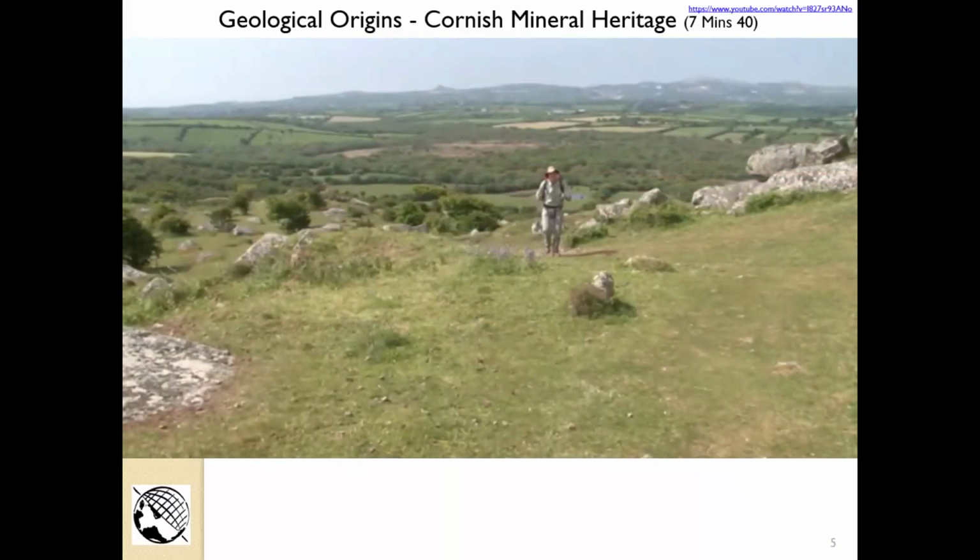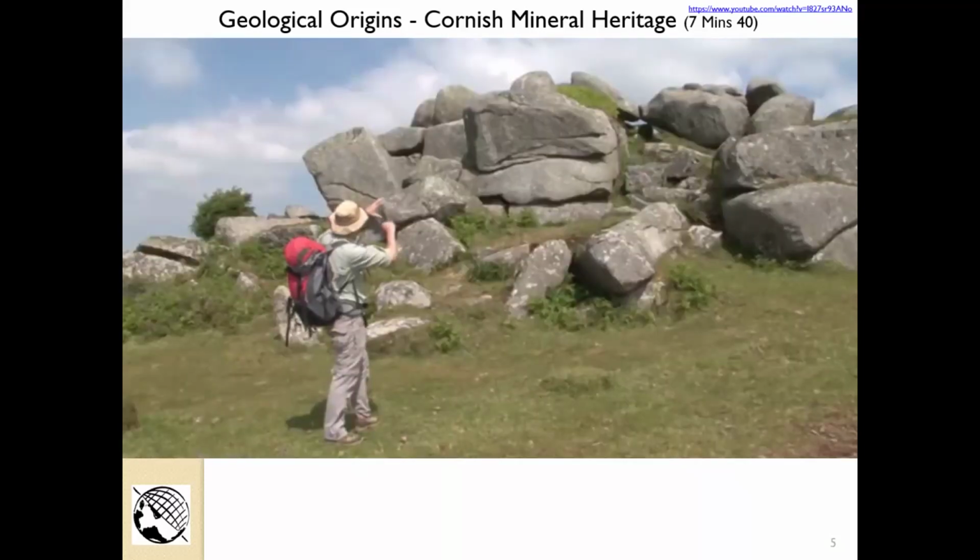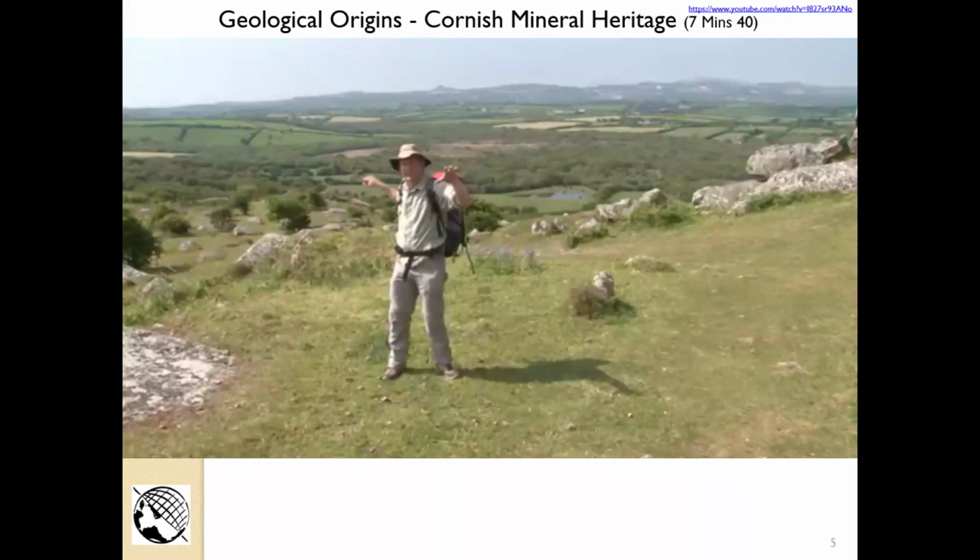These magnificent Cornish moorlands are host to a deep and rich geological history, and that history goes back hundreds of millions of years. But it's also influenced the present industrial heritage of Britain. And that geology is no better represented than by these massive granite tors that litter here and all around the moorland areas around us.